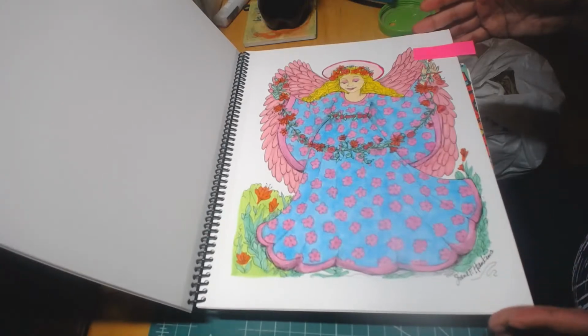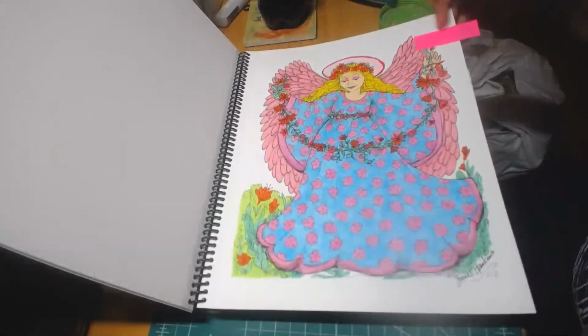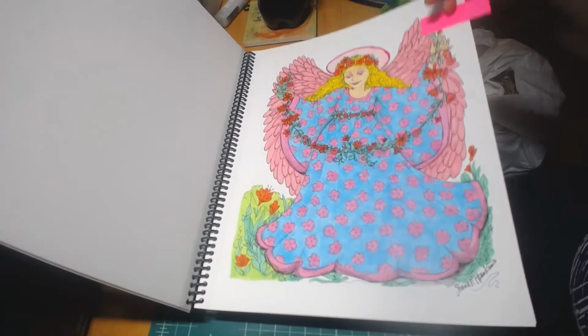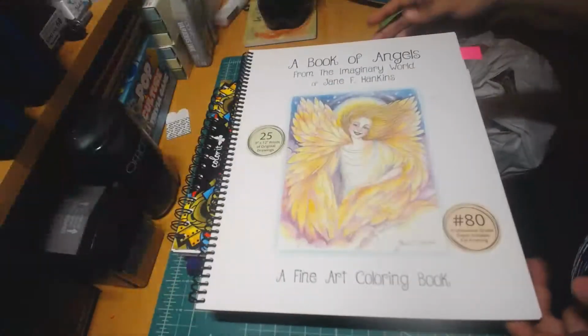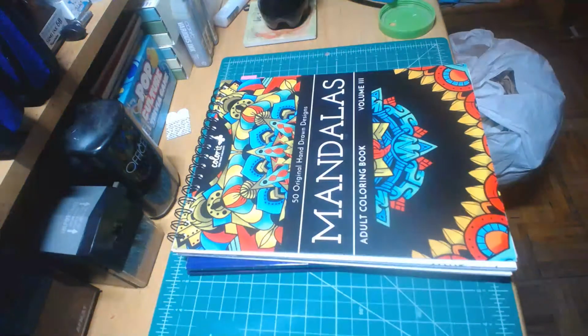So this was the one that we did. I think I did this on camera, or I might not have. I don't remember, but I did use a lot of markers, a little bit of gel pen, and some pencil over here to help me with the graphs. Now, I found this out after the TV. Now, this is going to be a strange book.